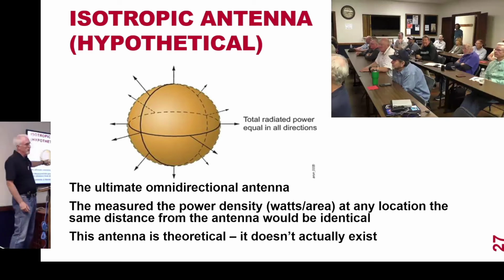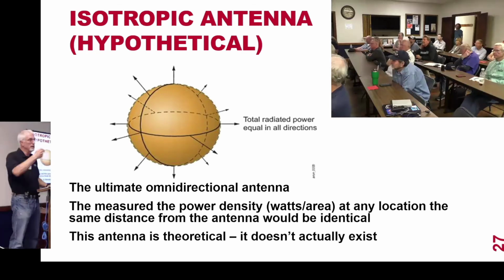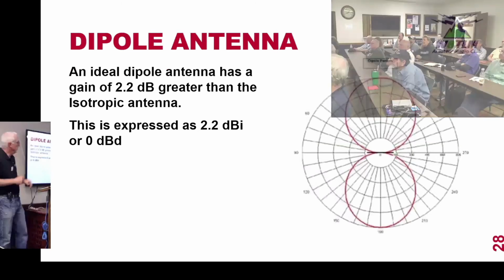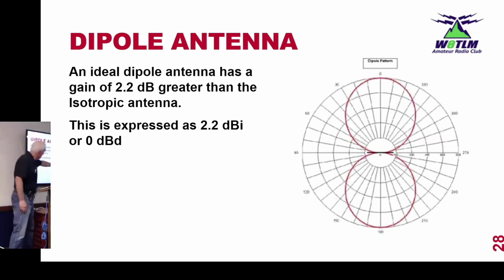So, single point in a square centimeter, whatever distance, that's what the power would be at any given point around that. More practically, there's a dipole antenna. And this is a pattern that you would see. They're most efficient. They work best off the broadsides of your dipole. And why does this have 2.2 dBi of gain in an ideal situation? Well, instead of radiating off the ends, the power is more concentrated in a direction. So the amount of effective power goes up as a result of that.